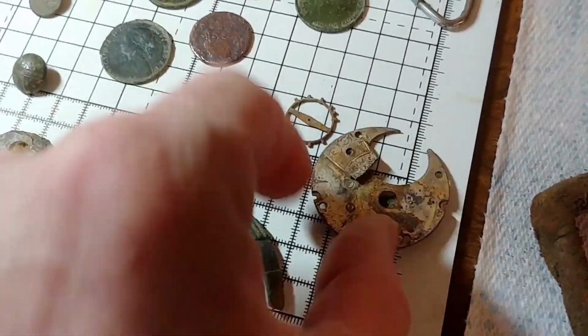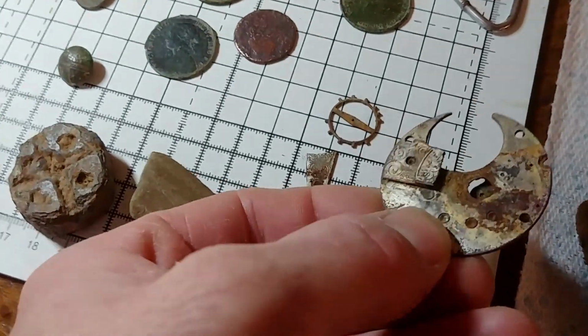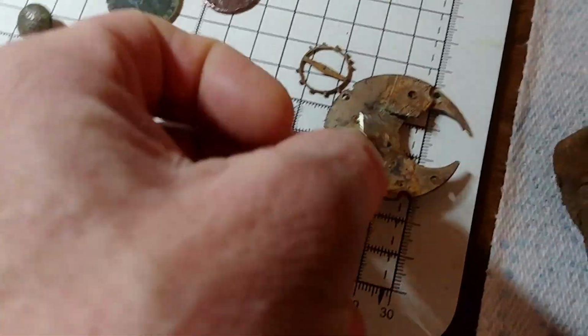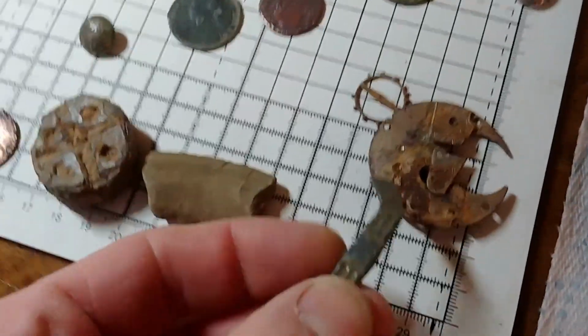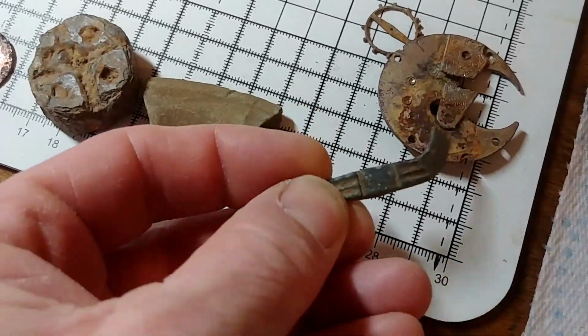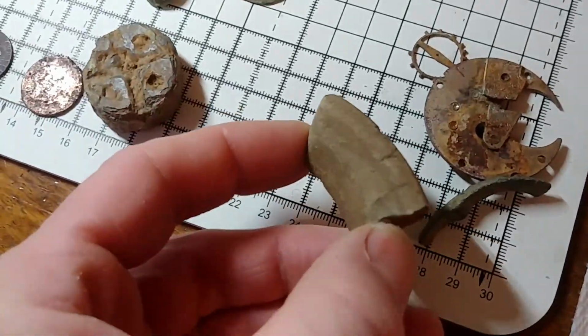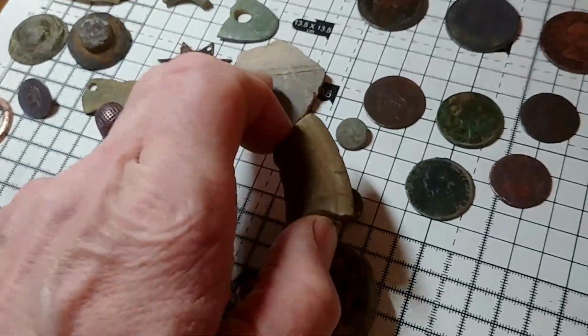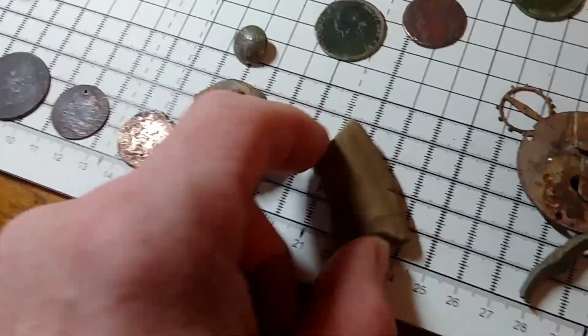I tried to clean this pocket watch chassis. Unfortunately, I managed to break this little piece off it, so it hasn't survived it. I don't think it's that old anyway, really. Got a buckle fragment there. Bit more pottery, possibly Roman. That's the other piece there from the last video.